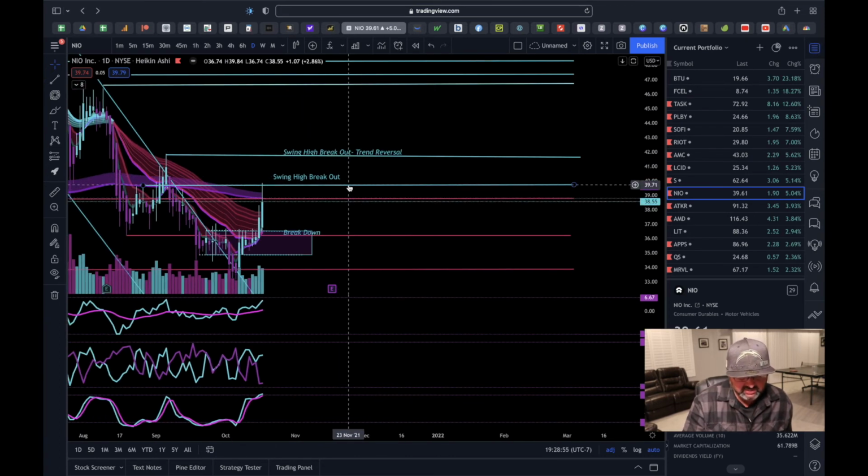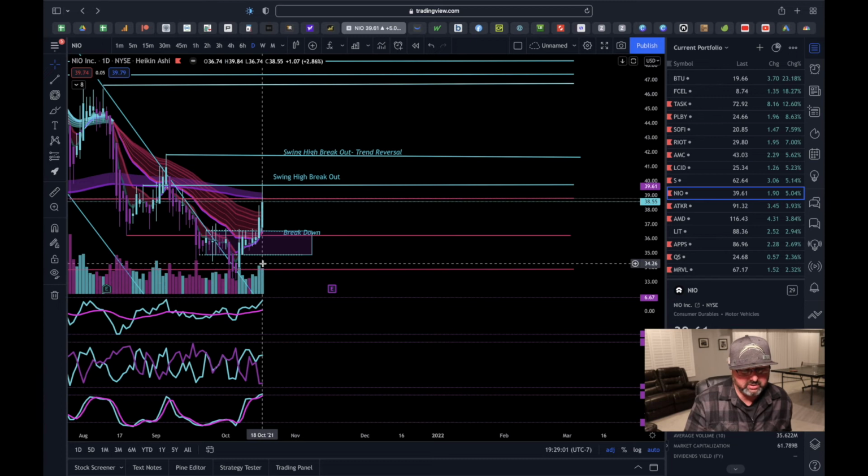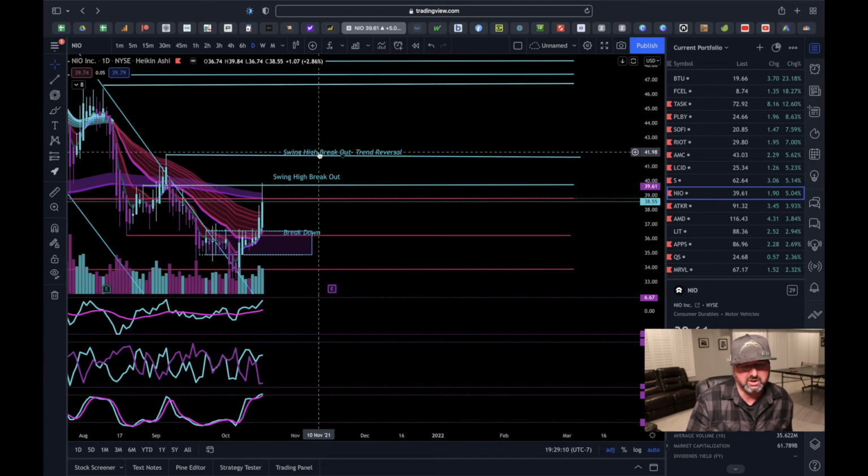And now we're trying to break this one of 39.71. We're 10 cents away from another breakout. If we get a big volume tomorrow and break through that, you better believe this one's gonna be easy. And then it's like $3 with no resistance all the way to here, which is 41.74.